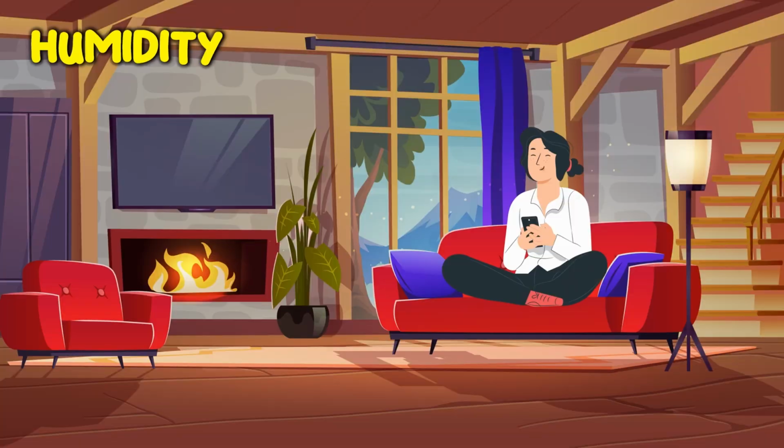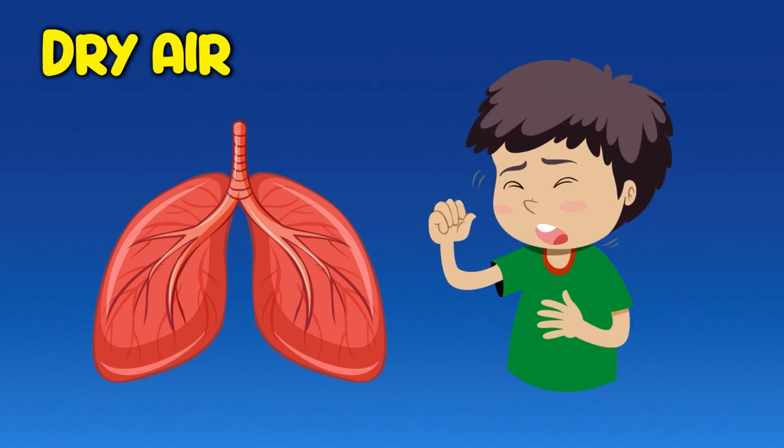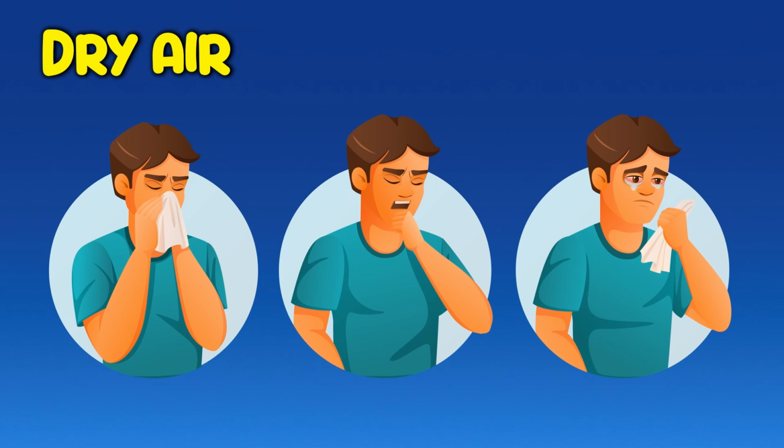Keep in mind that the ideal humidity level in your place should be between 40 to 60%. Too dry and your respiratory system takes a hit. It dries out the protective mucus in your nose, making you more prone to infections. Plus, dry air can cause a runny nose, cough, and even bug your eyes and skin.